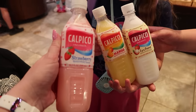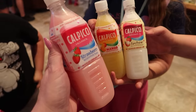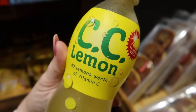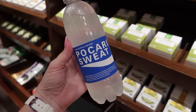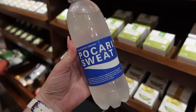Now, of course, we love all of the Japanese drinks, and it is super hot today, so these come in handy. I personally love the CC Lemon. This has a ton of vitamin C in it. They have some energy jelly. And of course, on a super hot day, I love to have a Pocari Sweat. It's kind of like a Gatorade. It'll definitely help you not be dehydrated.